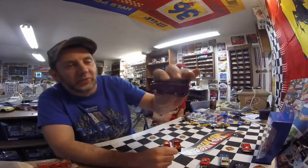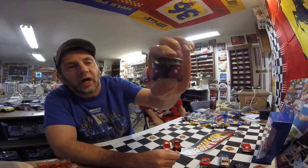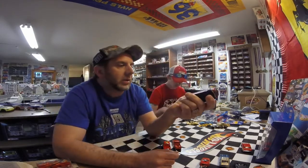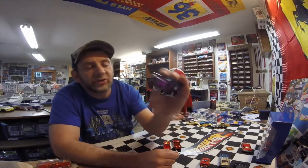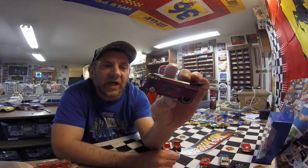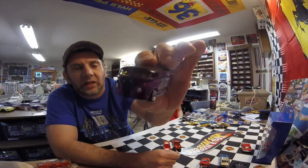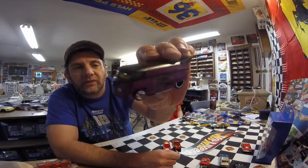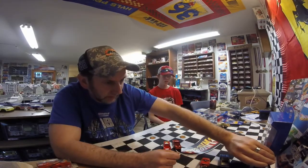I picked up this really cool drag bus, which came out in 2003. This version was an exclusive that came with the CD-ROM interactive collector's book edition. So this wasn't a mainline car. This was a freebie in the collector's edition for the 30th anniversary. I still don't have one of those.